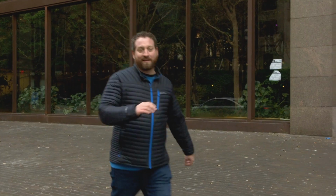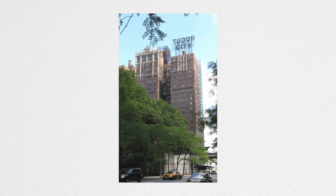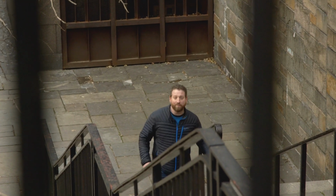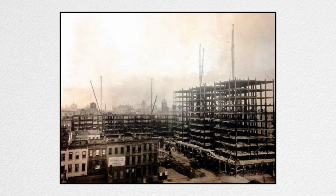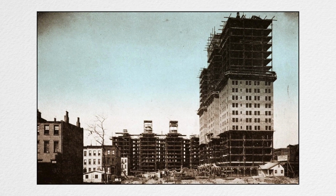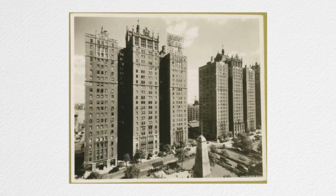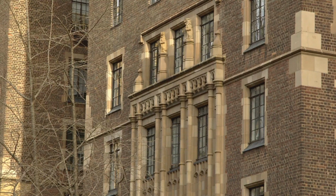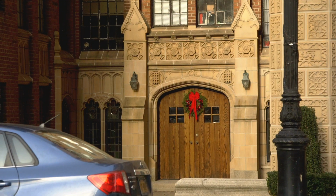Back on the street and heading east, and we hit Tudor City, the first residential skyscraper complex in the world, with construction beginning in 1926 and the 13th and final building being completed 30 years later in 1956. Named for its Tudor Revival architecture, it contains approximately 5,000 residents.